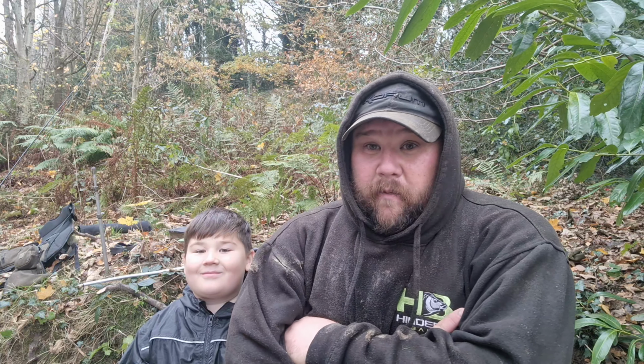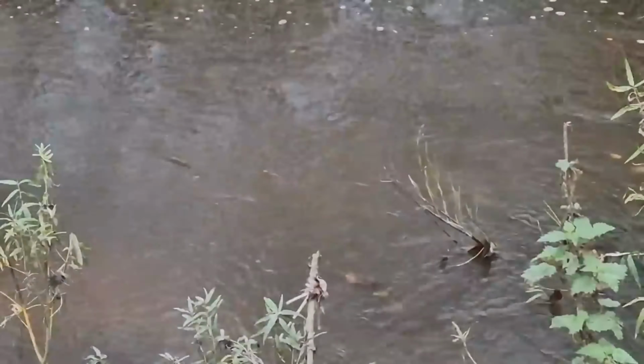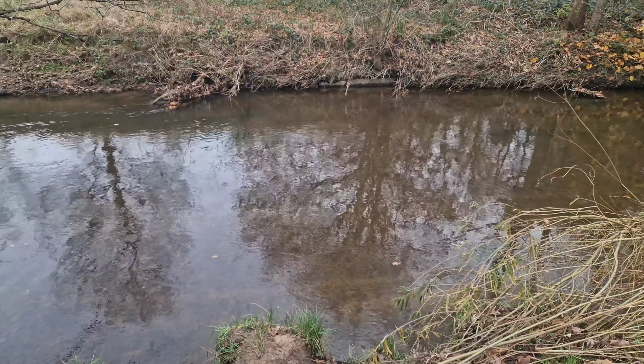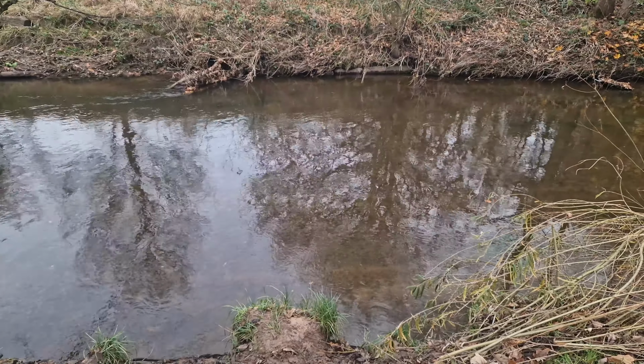This week you join myself and Joshua on the banks of the river and we're in search of chub. In previous weeks you've seen me fish this river when it hasn't been ideal. Today the river's dropped, it's low and clear, like you can see on screen now, and it presents us an opportunity to target areas of the river where the chub might be holding up in the shallow water.